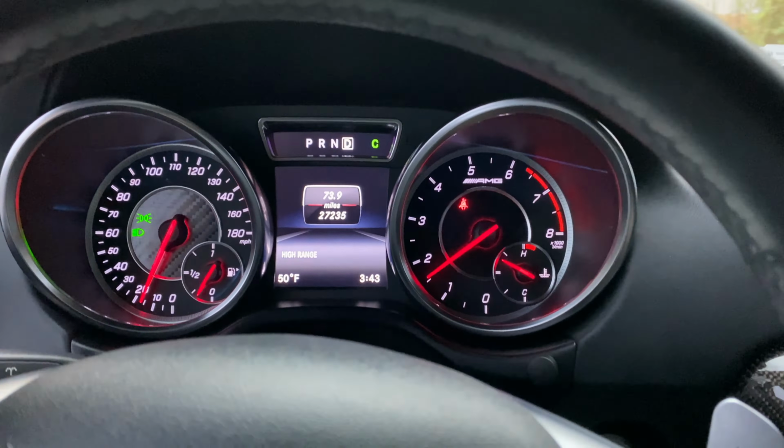Let me put this seatbelt on before it drives us both crazy. Part of the tuning on this, as well as the auto off engine, has been set to where it doesn't automatically come on when you start the vehicle.